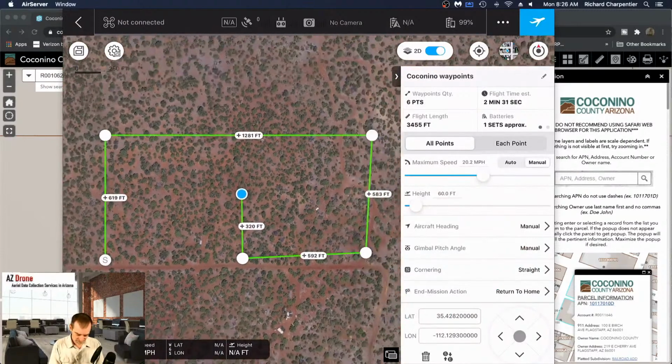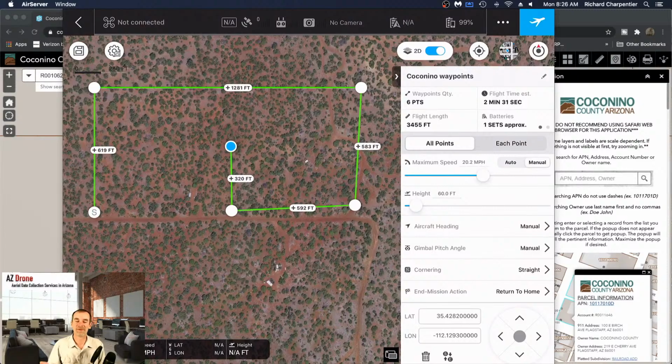So there are a couple of things different than some of the things that I did in my Ground Station Pro class. And in the case of this one, I'm doing a lot of manual things. If you look over on the right-hand side at the Coconino waypoints, it's telling me the flight time's 2 minutes and 31 seconds. Not so, because I'm going to be controlling this. I've got my flight length. So we've got a couple things going on.